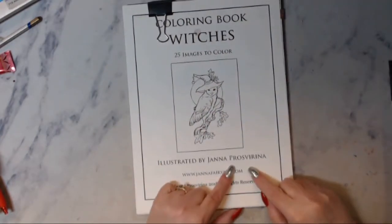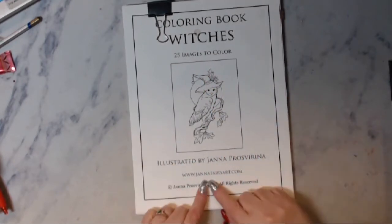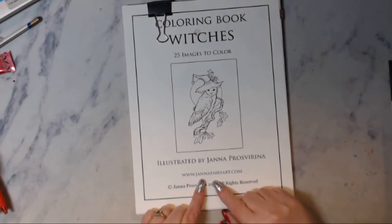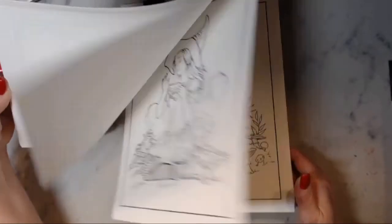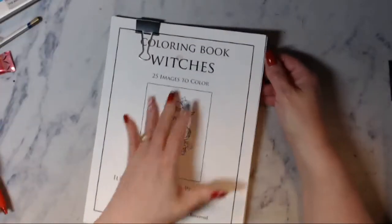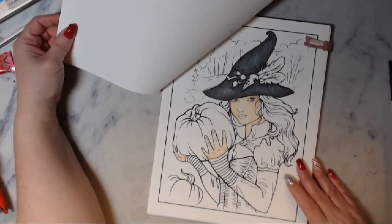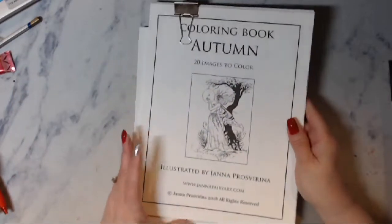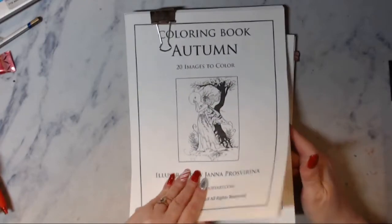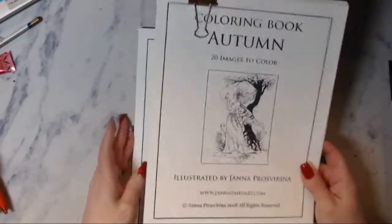I have Jana Prosperina. This one is called Witches. There's 25 images to color. It's www.janafairyart.com. And I have a few of her witches. And I believe this one is a whip. Yep, it's a whip. So I need to finish that. I also have her autumn book. There's 20 images to color. And this is why I'm doing PDF all year long. So that's autumn.